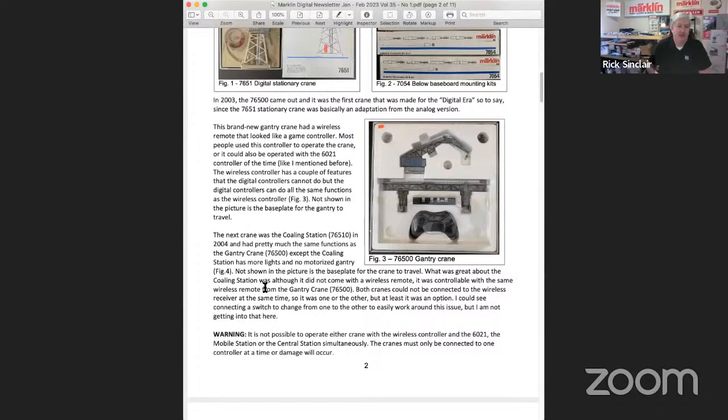When did this crane come out? 2003. The gantry crane. I think it's called a gantry crane. I'd have to check on the box, but this one came out in 2003. It has the gantry. It has a wireless remote control. It has a baseboard which the gantry travels on. It's underneath this styrofoam. I'm not going to dig it out because it's kind of a pain.